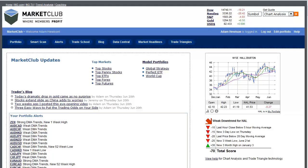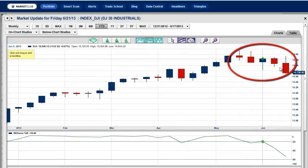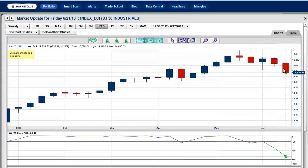Highly recommend that. So let's get started right away looking at the market. So we go to portfolio, and right away we're looking at a weekly chart on the Dow 30, going all the way back from the beginning of the year 2013. You can see what stands out. This is a candlestick chart, high-low weekly close on the Dow. What stands out visually right away is you have 1, 2, 3, 4 red candles. You have to go back. This year it's the first time this has happened. This has been a big move.